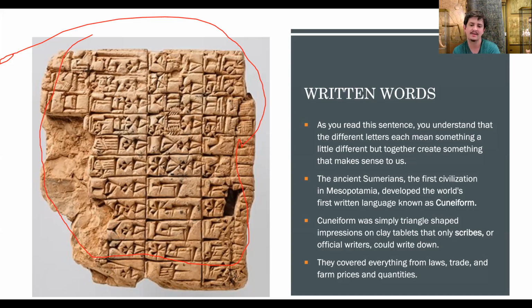So they would take whatever they were trying to say, they would make the imprint on a clay tablet like this one, and then they would carve in the symbols to represent what they were trying to say. Only scribes, who are people who would be the official writers of the society, would write down what was being said on these clay tablets using these symbols, and it would be understood that these symbols mean this, these symbols mean that, and put them together, and you get a story of what happened.